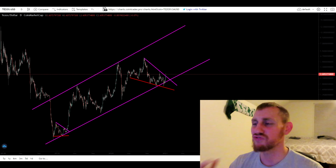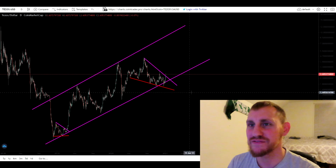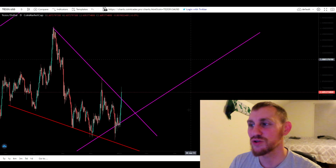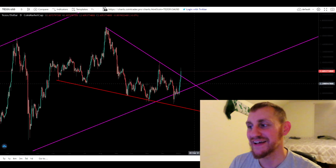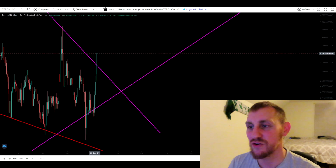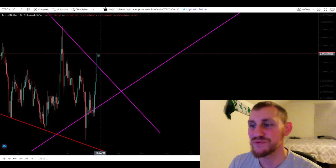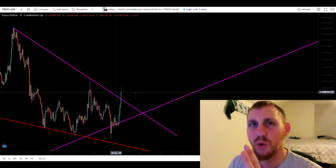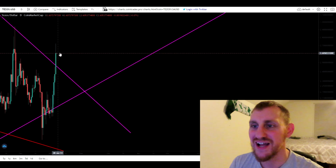Now let's jump right on in to the daily chart of Tezos here. As you guys can see, we just got a daily close over this resistance line that I talked about in my last Tezos video. If we zoom in here, you can see we just got our first daily close outside this resistance, which is so bullish, right? And now we're starting our next daily candle.